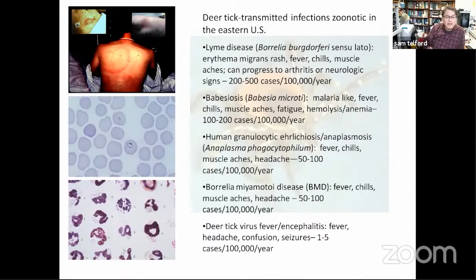And I also put down a relative index of how important these are. Epidemiologists like to look at numbers per 100,000 per year. And so in a community like Nantucket, you can have 200 to 500 cases per 100,000 per year. Babesiosis, you have maybe half that, and anaplasma, maybe half of that, and then the other 2 are extremely rare. And so this varies from year to year, but in general, that's what we call the incidence of these infections.